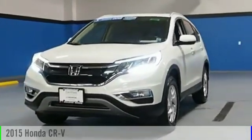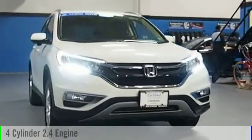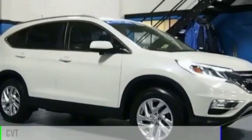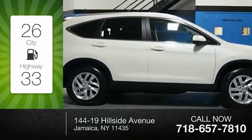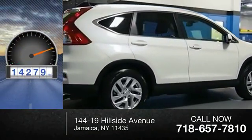2015 CR-V. This vehicle is powered by an all-wheel drive, 4-cylinder, 2.4-liter engine, and comes with a continuously variable transmission. Great fuel efficiency saves you money by requiring fewer trips to the gas station. This vehicle has less than 15,000 miles.